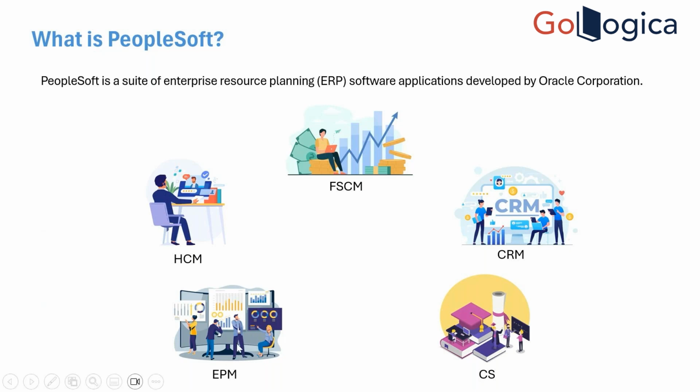However, this is not very much updated. People have started going to Oracle Cloud. So there is a cloud offering for EPM as well. So it is not a very widely used product of PeopleSoft. Mostly you will find HCM and FSCM, which are widely used by the organizations. And if it is a university, it might be using CS as well. CRM is also not that widely used. But HCM, FSCM, third is CS, then would come your CRM, and then EPM.